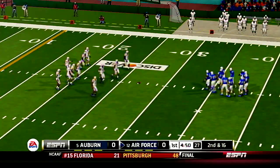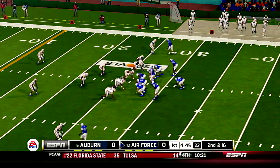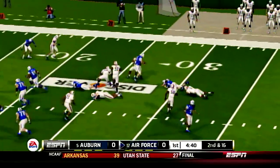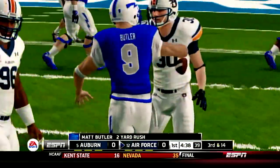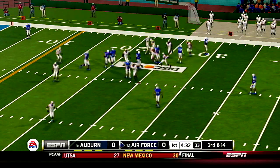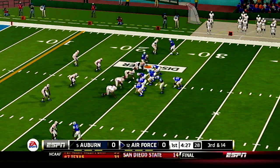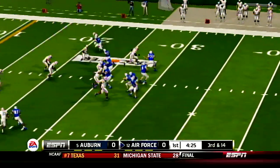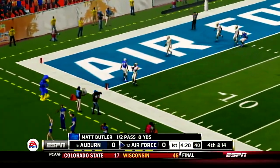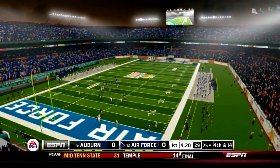They find themselves in a hole here after that sack. It's 2nd and long. And he's taken down at the 25. Throws in a hurry. This is a very well-coached defense. They know to get their hands up in the air and to try to knock down passes.